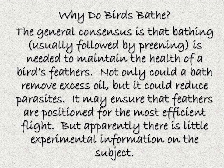The general consensus is that bathing, usually followed by preening, is needed to maintain the health of a bird's feathers. Not only could a bath remove excess oil, but it could reduce parasites. It may ensure that feathers are positioned for the most efficient flight. But apparently there's little experimental information on the subject.